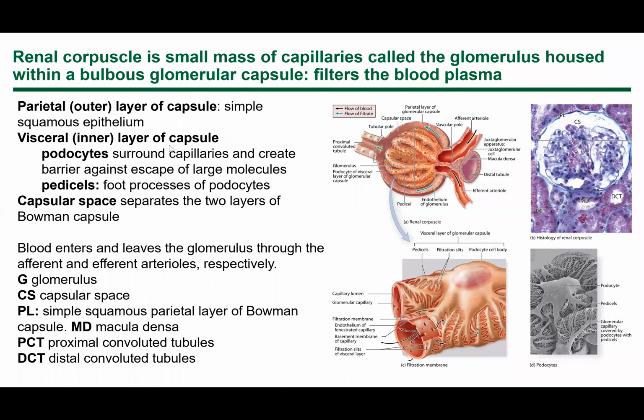All right, and we're resuming recording right now. So I'll explain this stuff in the text in a minute, but there are some structures in the body that just make intuitive sense. And they're astonishing in their effectiveness, elegance, and simplicity. And I think the renal corpuscle definitely counts.